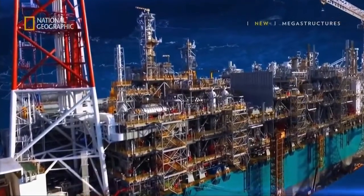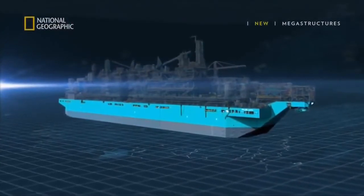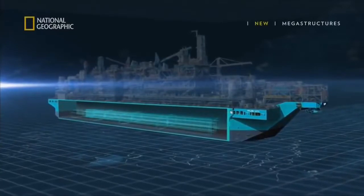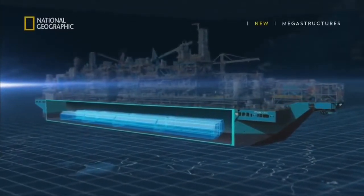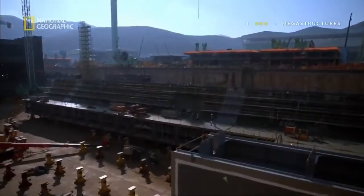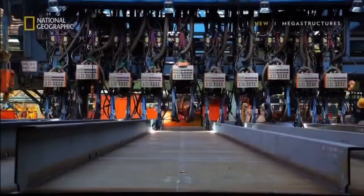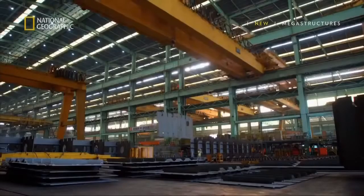The first problem, how to store dangerous liquid gas at sea and keep it cool in the tropical heat. The solution, to design colossal tanks within the giant hull. It will be the first in the world. But it needs to do more than just store the gas.